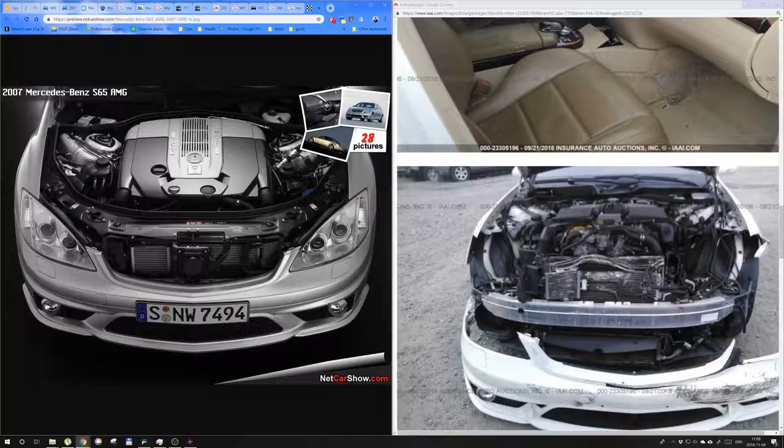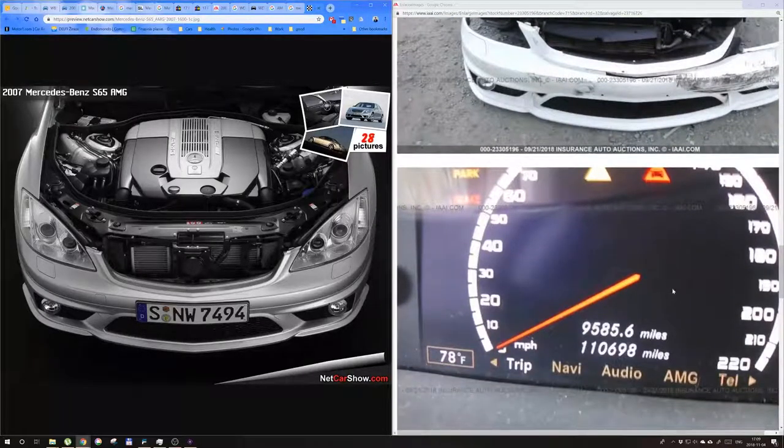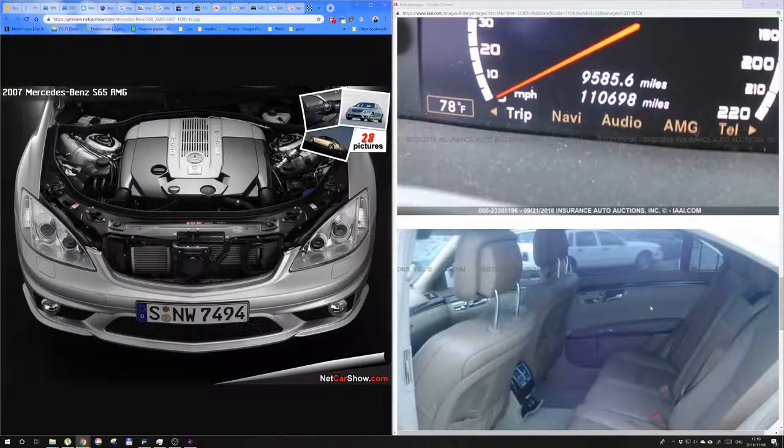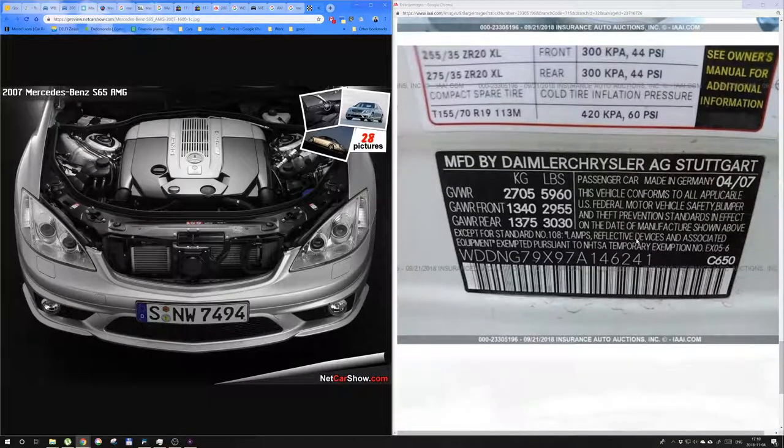The upper part here is okay. The sides look good. Nothing to actually comment on there. 110,000 miles. That's quite a lot. But then again, this is just the... Okay. So now here. Also, I feel this is not a long wheelbase, so that's also one thing that I actually like.